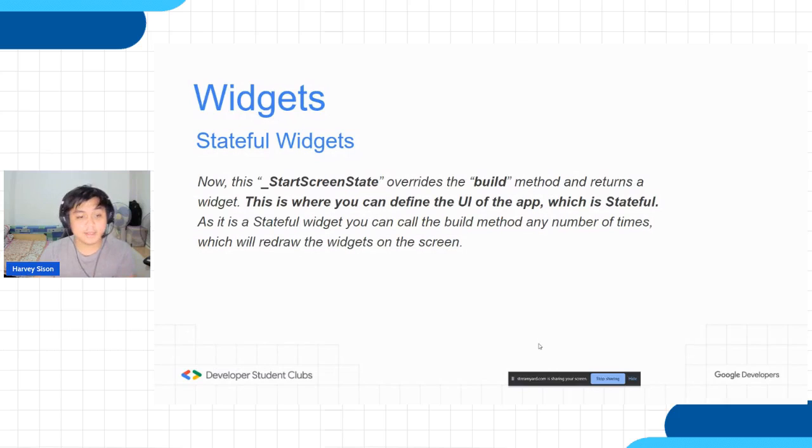So what we mean by this is that start screen state will have a build method here, which has the widget. This is where you can define the UI, which is stateful. So we're telling the code that anything within start screen state, the UI defined here is stateful. So we can technically build it any number of times.